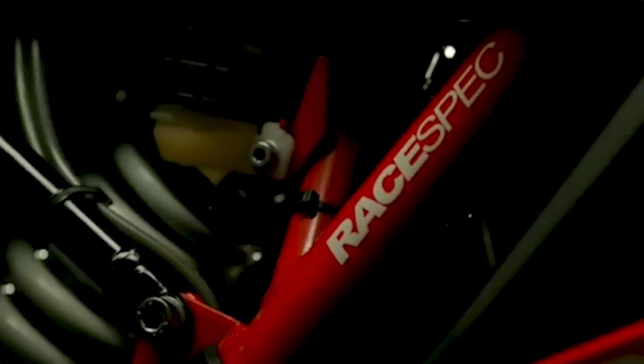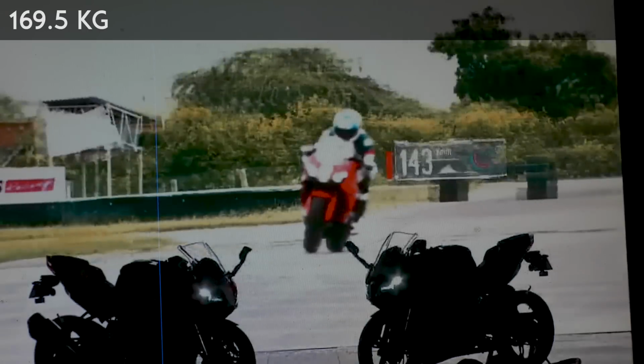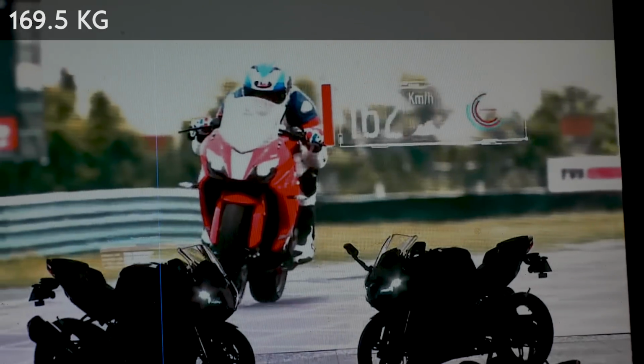This is the first time that Apache has been equipped with a trellis frame, and this is good for keeping the weight down, and the rigid chassis will improve overall feel and riding dynamics. The motorcycle comes in at a wet weight of 169.5 kgs, which is pretty impressive.